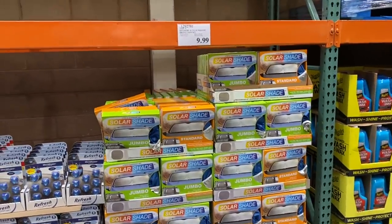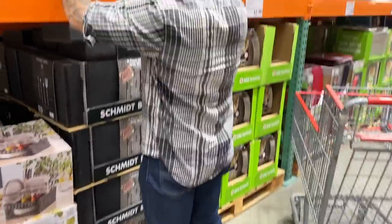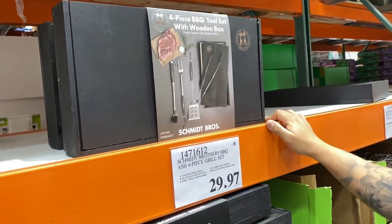For the car, $9.99 solar shade. That's a good price. Ooh, what did you find? Four-piece barbecue tool set. $30.